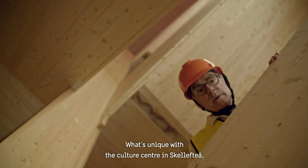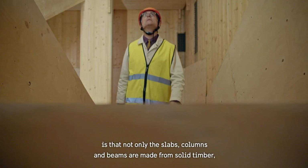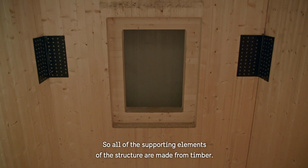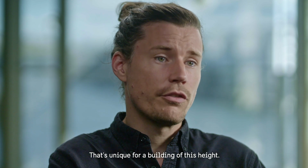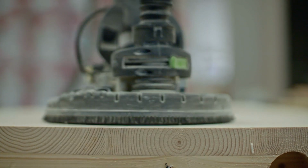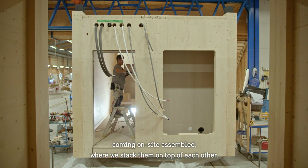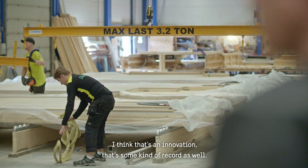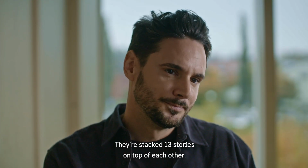What's unique with the Culture Centre in Skellefteå is that not only the slabs and columns and beams are made from solid timber, but even the elevator shafts. So all of the supporting elements of the structure are made from timber, and that's unique for a building of this height. All the hotel rooms are pre-manufactured timber pods, really, coming on site, just assembled and stacked on top of each other. And I think that's an innovation, and that's some kind of record as well. And they're stacked 13 stories on top of each other.